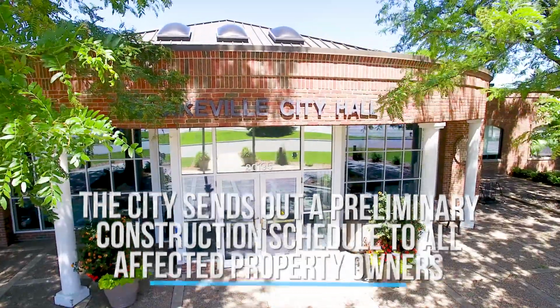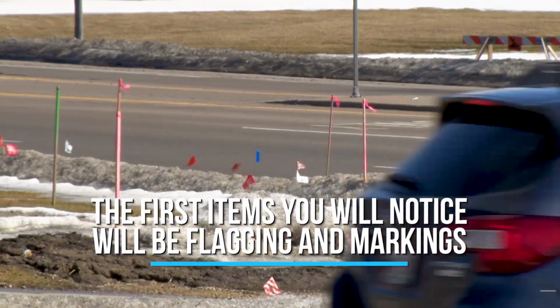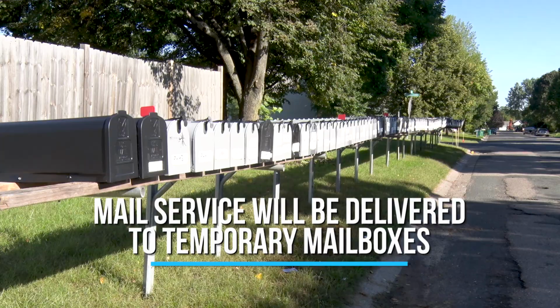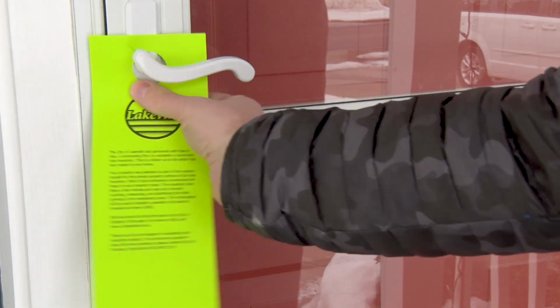property owners. As construction begins, the first items you'll notice will be flagging and marking from private utility companies, as well as markings for spot curb and gutter removal and replacement. During the construction, mail service will be delivered to temporary mailboxes located just outside the working area. While the United States Post Office determines the specific date and location of the move, city staff will post this information by placing door hangers on your front door.